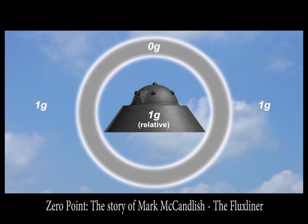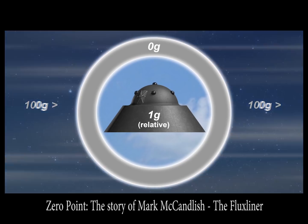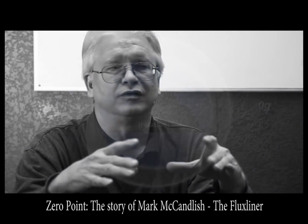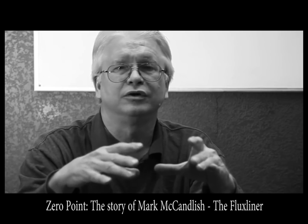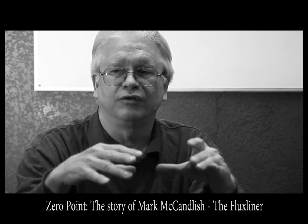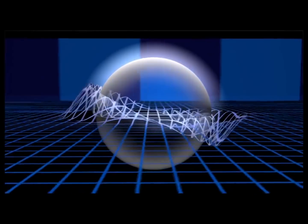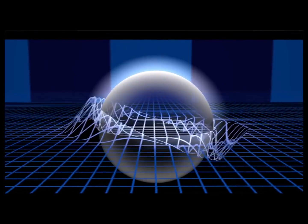Environmental conditions that you experience inside the spacecraft are pretty much pegged to the time and place that you start out from. So you don't have any sense of g-forces or being moved around. You don't have any sense of acceleration because the entire pocket of space-time that you're encapsulated in is being accelerated by the vectors that are created around the system.